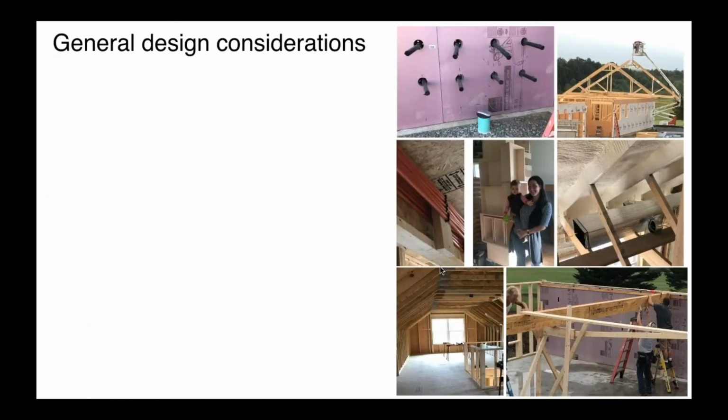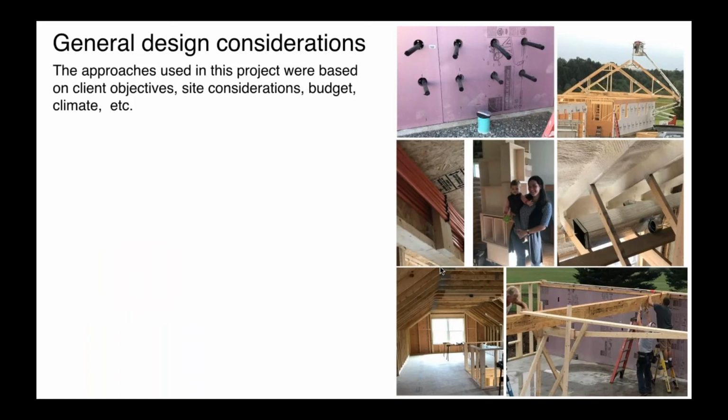So what were some of the general design considerations on this project? Well, like any construction project, you've got what the clients want, what Heidi and Andy wanted in the project, the site considerations. This project is a very short distance from where I live. What kind of a budget do we have to work with? We do live in upstate New York. It is a cold winter climate, and I'll show some photos that'll prove that. And yes, a lot of different considerations coming together here.